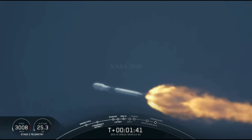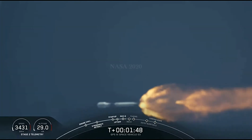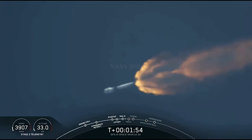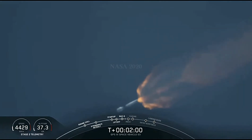We've got a good trajectory. And back engine chill started. We've begun the chill-in of the upper stage engine. Power on the Merlin 1D engines looks good. Avionics reports everything is nominal. And we're T plus 2 minutes into flight.